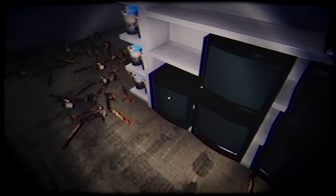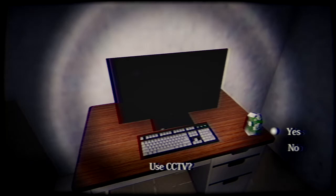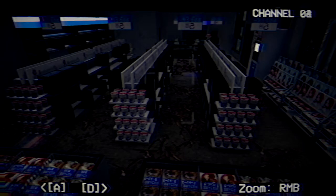All right, so we're coming up on the most dreaded puzzle of the game. It's not too complicated, but it is kind of annoying if you don't know exactly what you're looking for. We got all these TVs in here. You can turn them on. So we're going to get a little bit of help from Ken-kun.